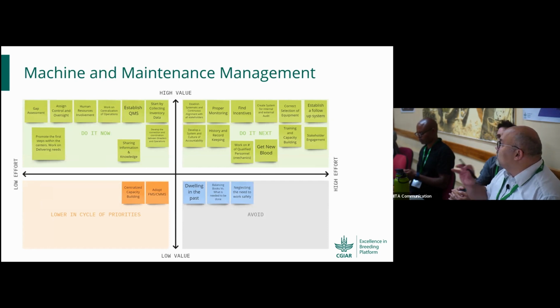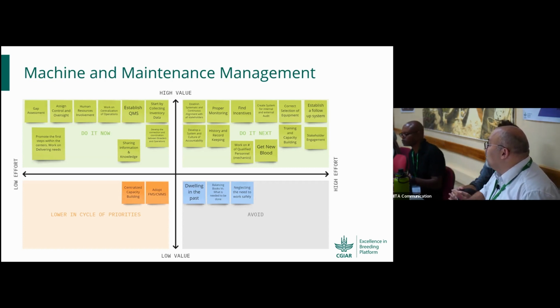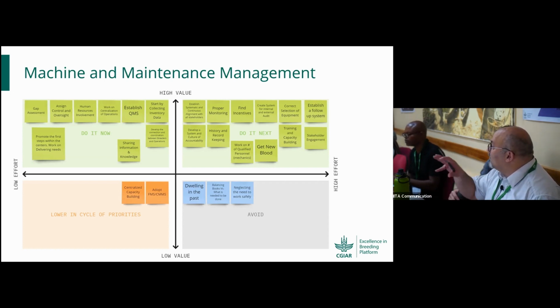We have to start. And as we said, since we have the maintenance initiative, we need to all collaborate together. We need to start with the documentation. We need to collect all the history. We need to collect the inventories and start building up our maintenance program and our maintenance management, step by step together, so that we get to a point where we are sustaining our assets and we can have low downtime in the field.